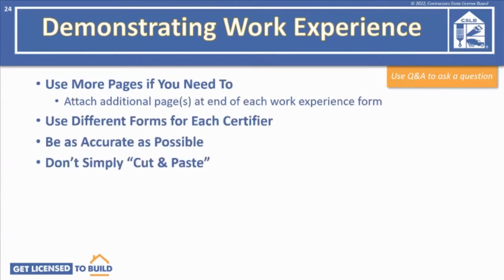There is a limited amount of space on the application to show your certified work experience. So feel free to use additional pages if needed and simply attach them at the end of the work experience form. Use as many certifications of work experience forms as you need to prove the required 4 years of experience within the last 10 years. Use a different form for each certifier. Be as accurate as possible.